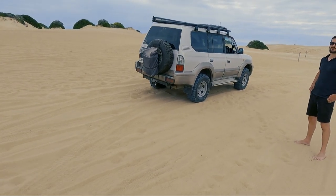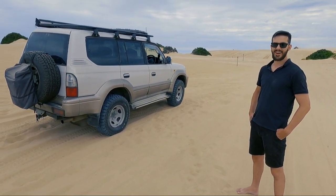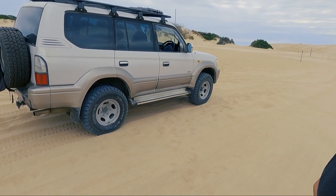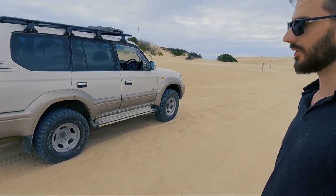This big sock in his 90. How'd you go? A walk in the park. Awesome. So, what are you, 16 and 20 PSI, 16 front, 20 rear? Yep, thereabouts. Probably just a little bit over that.